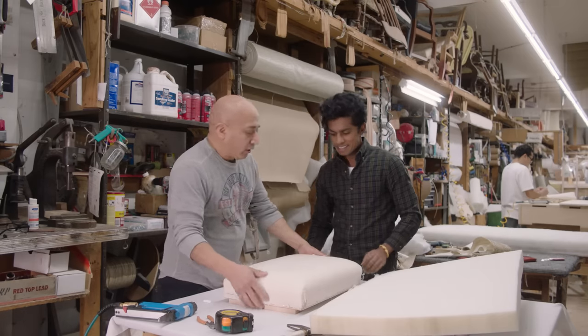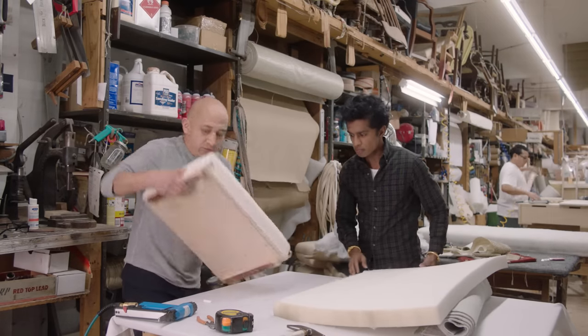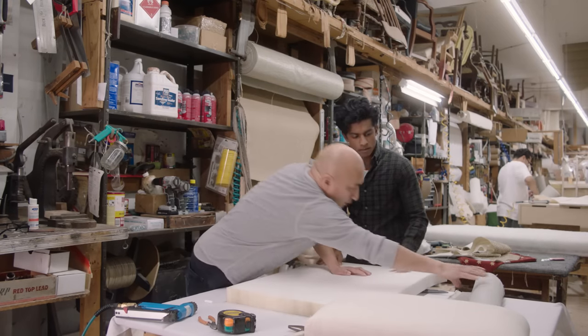Okay, so it all depends. Like I was showing this. This is the foam, right? It all depends how you want to do it. Let's put this over here for one second. If you want to leave a list.